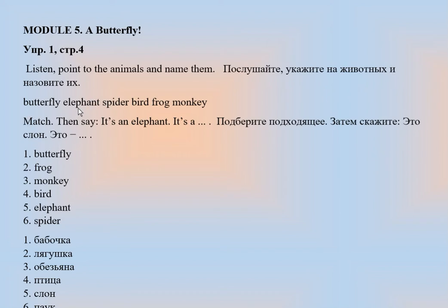Butterfly, elephant, spider, bird, frog, monkey. Then say, it's an elephant.